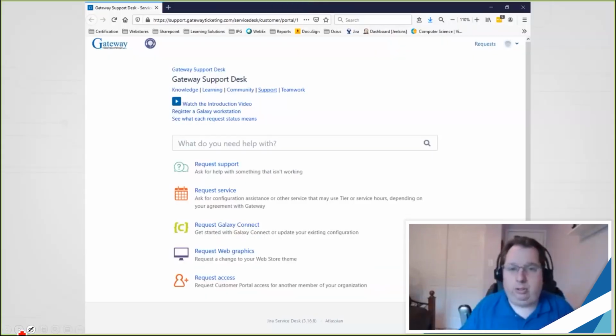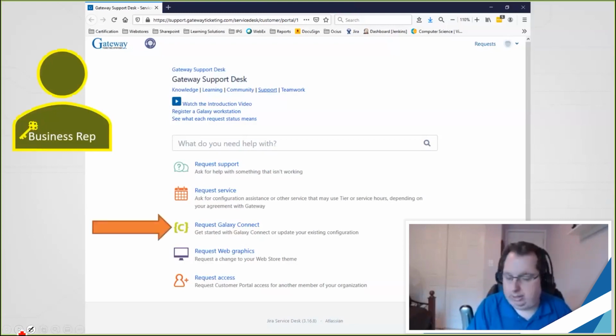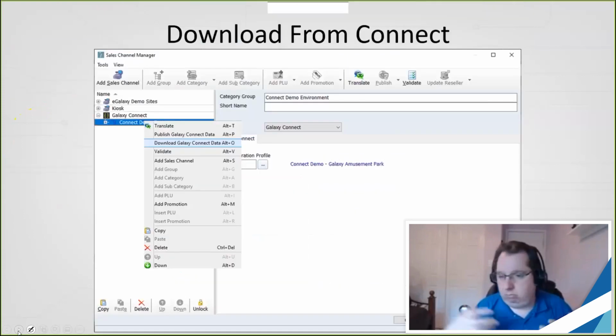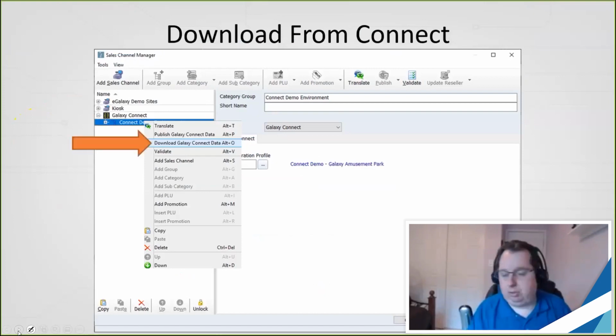So if you want to remove a distributor entirely, again, only with the sign off of your business rep, go ahead and put in a request through the customer service portal. Let us know that you want to remove a distributor, and we'll get the request. We'll let you know when it's done, and you simply download the change after it's complete, and you'll find that distributor has gone bye-bye from your sales channel manager. Really, really simple.